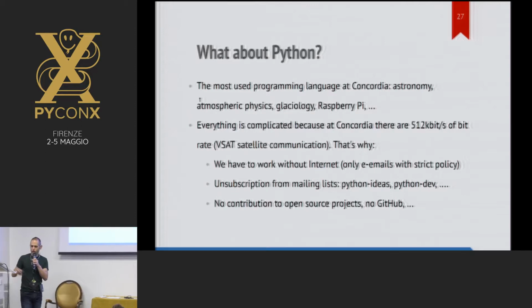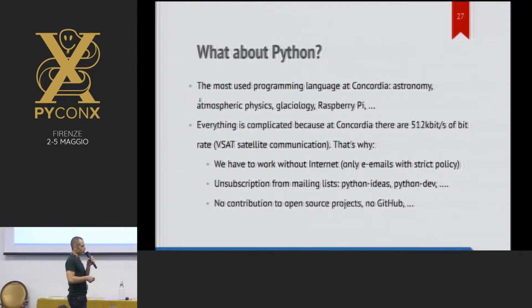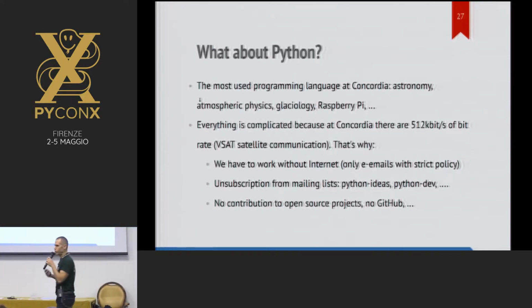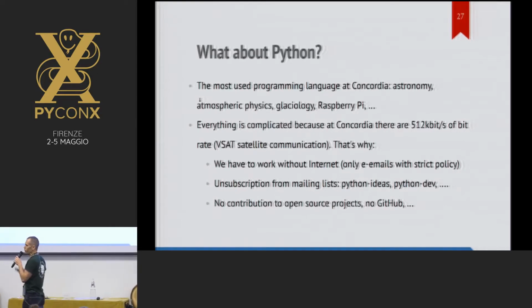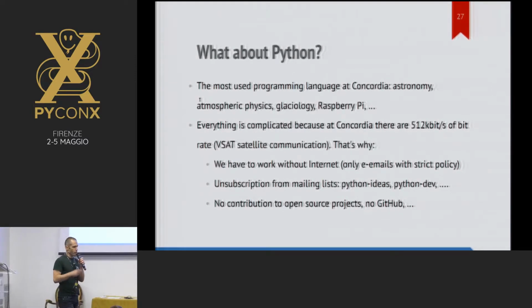And what about Python? Python, during my winter-over, the last year, was the most used programming language in Concordia. I used it to program and control the telescope, but we also used Python in every project, like in the physics of the atmosphere, to program the Raspberry Pis.